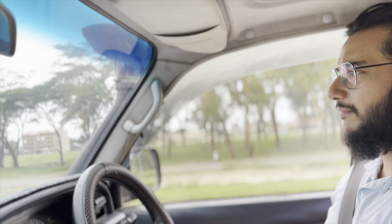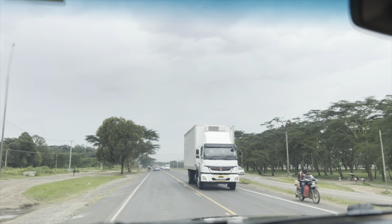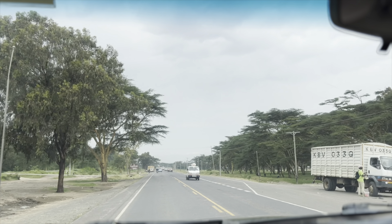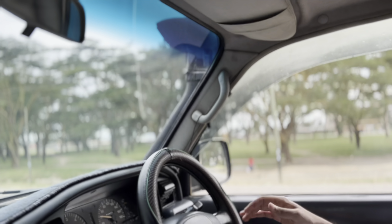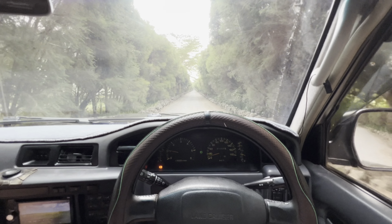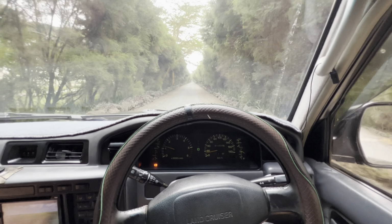But we have made it. This is the Moi South Lake Road, almost at our destination. We aren't doing any camping. Weather is a bit rough, so we are staying in a lodge, but we will do a bunch of things on this trip. Yeah, the 80 likes this kind of road much better than tarmac.